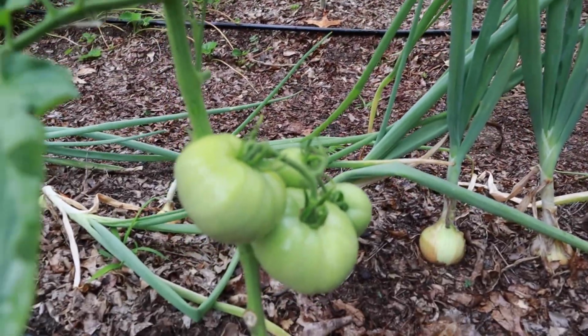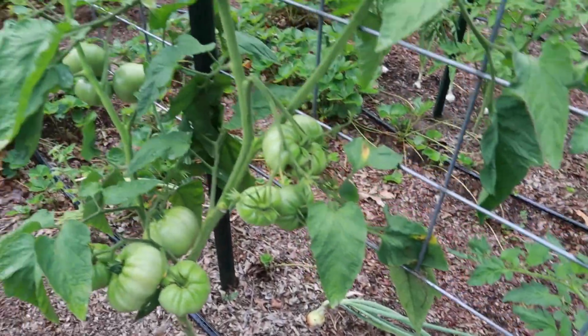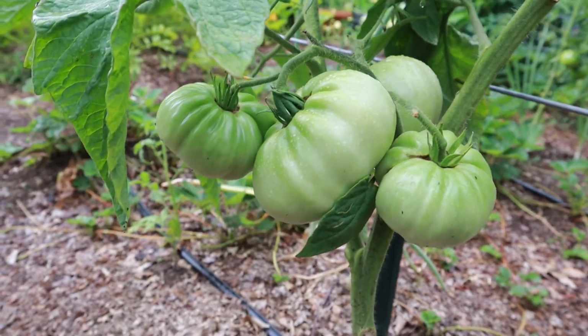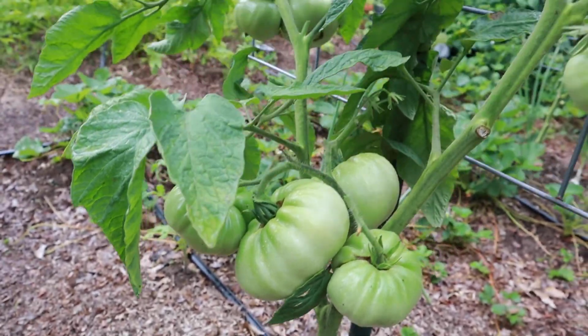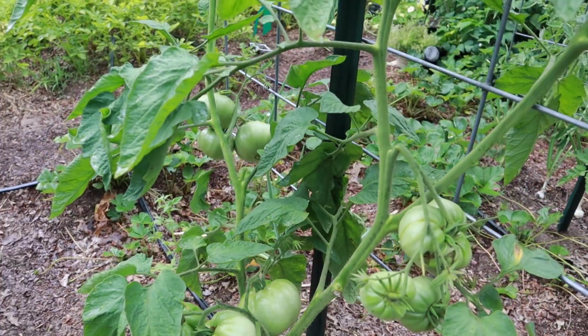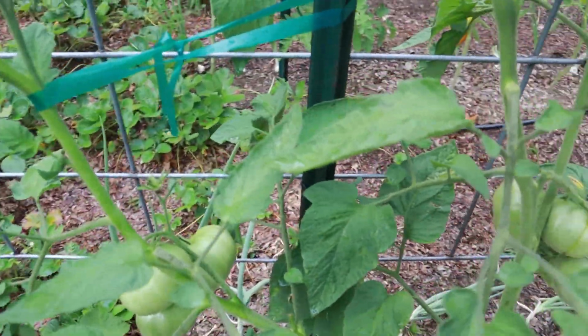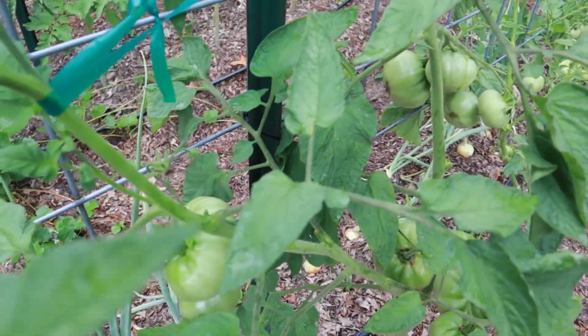And this amazing triple crop. Look at all of those tomatoes. This is my first year growing triple crops, and I'm pretty pleased with its production so far.